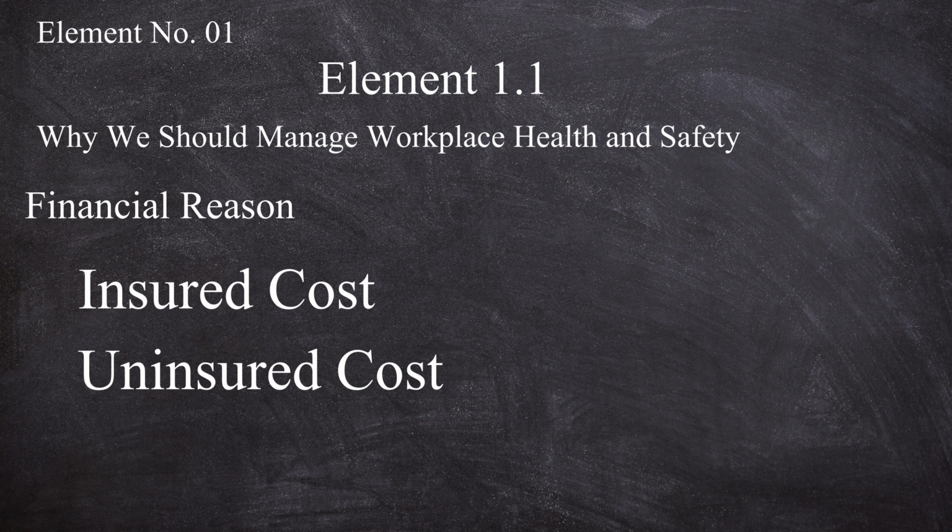Sick pay. When an employee is injured or falls ill, you'll still be responsible for covering their sick pay while they're unable to work. Over time, if other employees need to work extra hours to cover for injured colleagues, the additional overtime wages come directly out of your company's pocket. Equipment repairs. While fire or major damage might be insured, smaller accidents can lead to repairs for machines, tools, or vehicles that may not be covered by your policy.